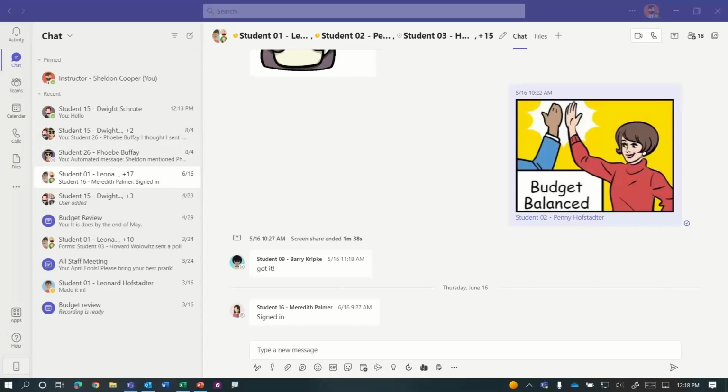Now, a somewhat recent update is the fact that you can, for lack of a better term, chat to yourself. Now, you might be thinking to yourself, what? What is that? Why would you want to do that? Well, you may have noticed that in the list of chats across the top, there is a new chat with your own account.